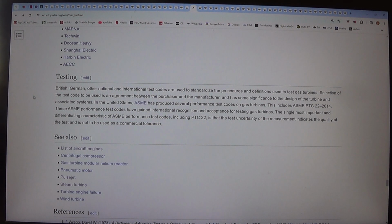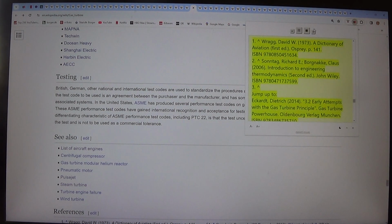See also: 1. List of aircraft engines. 2. Centrifugal compressor. 3. Gas turbine modular helium reactor. 4. Pneumatic motor. 5. Pulse jet. 6. Steam turbine. 7. Turbine engine failure. 8. Wind turbine. References.